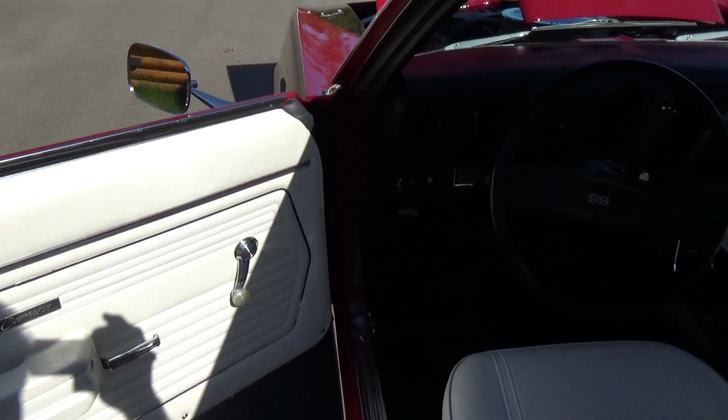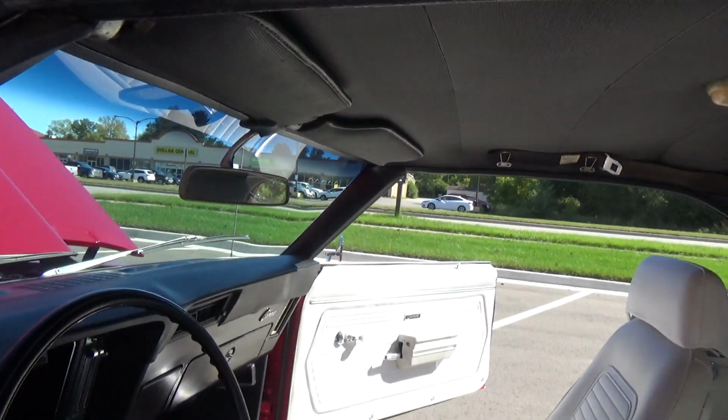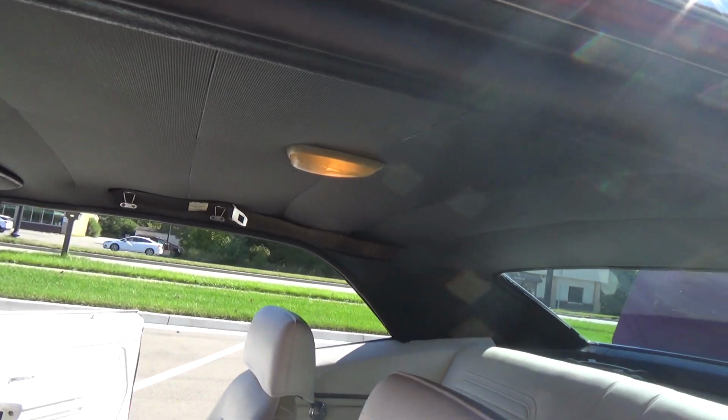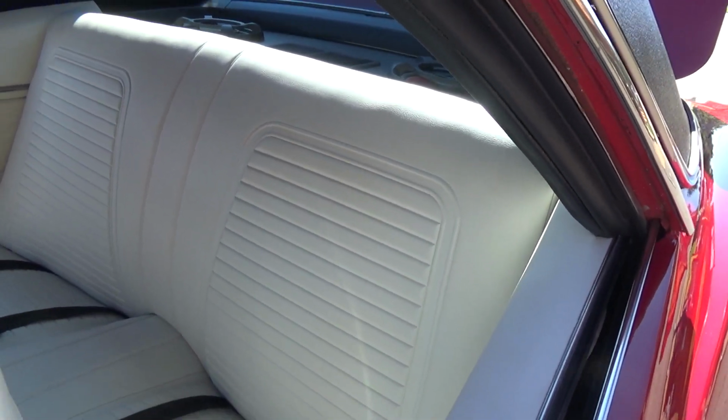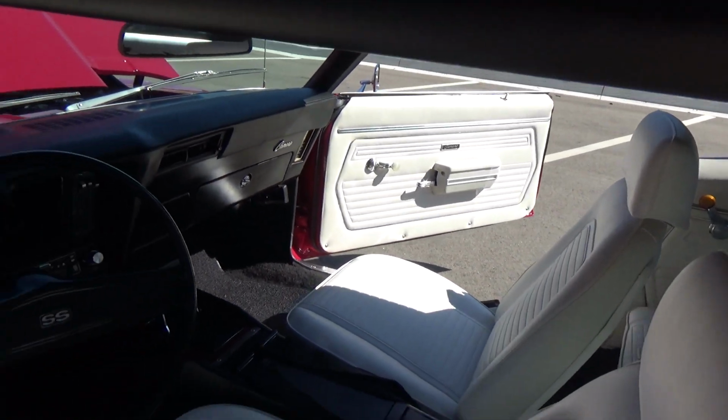Gorgeous. I tell you, the white interior just pops. Very, very nice. Headliner's real nice and tight. All the sail panels. Got the AM/FM cassette stereo in it. It's got your 6x9s in the back.